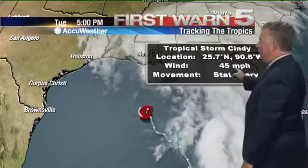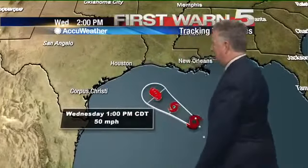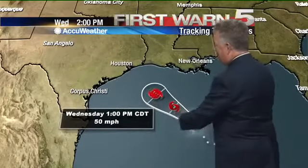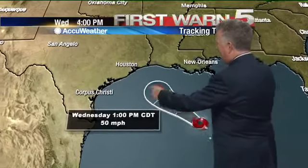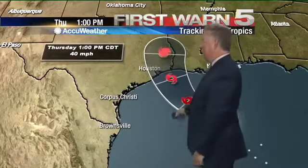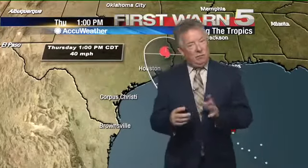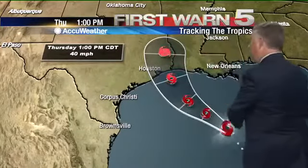Winds are 45. There are the coordinates for your Channel 5 tracking map. Of course, the name is Cindy, the third named storm of the season. By 1 o'clock tomorrow afternoon, you can see it's moved a little bit to the northwest, but eventually expected to turn almost straight northward. And by Thursday afternoon, it's inland over either East Texas or Louisiana someplace and continues to move to the north. If you remember the satellite picture, though, most of the rain is on the east side.